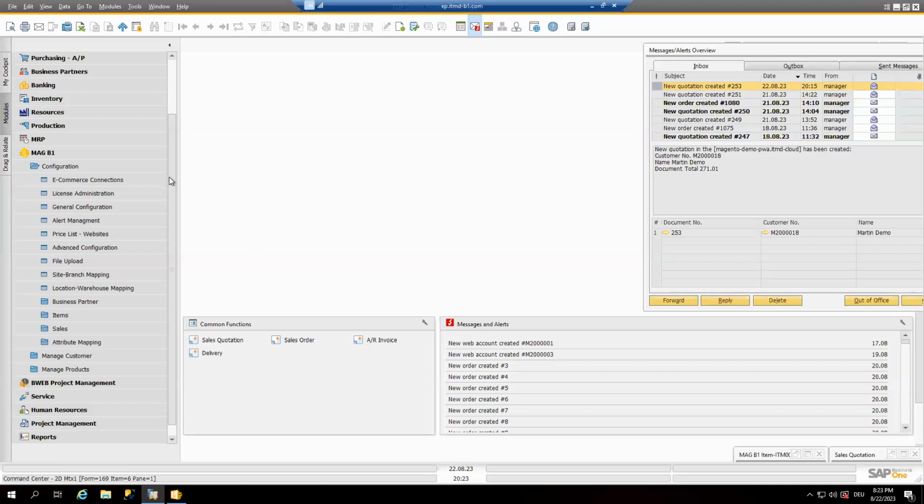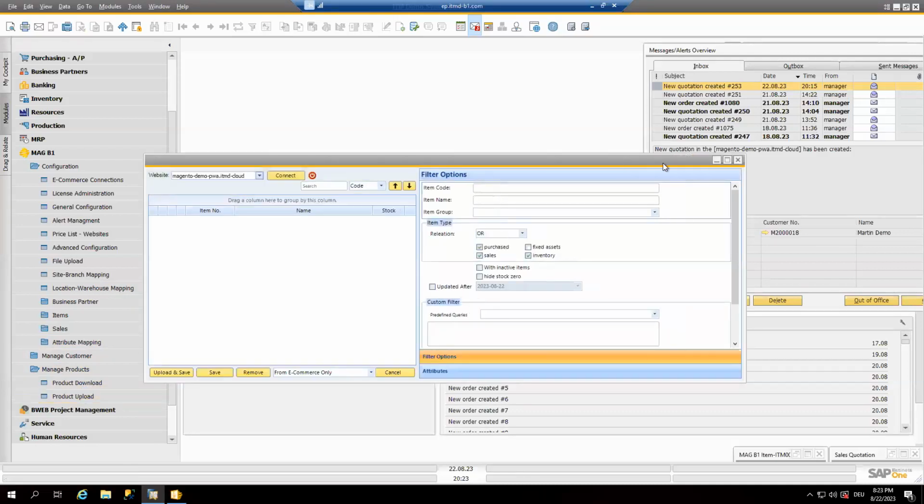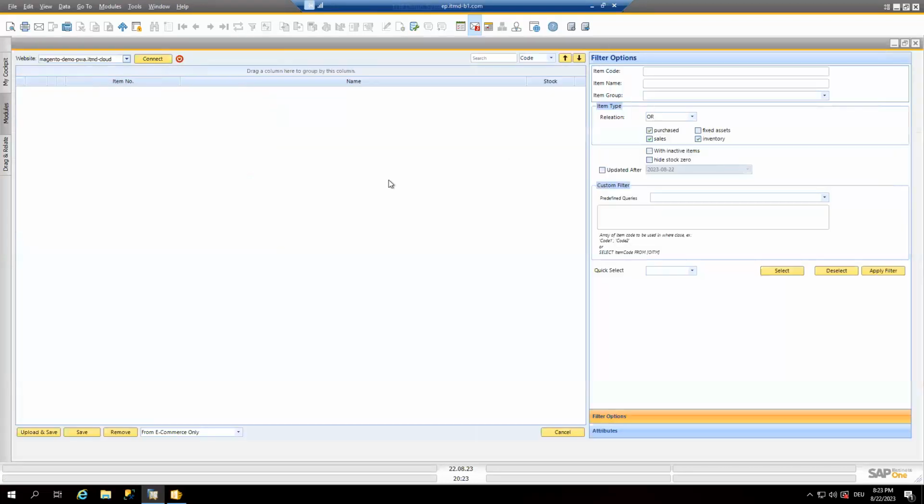We have seen how we can upload items one by one, but we can also upload a group of items. And here I'm opening the item upload screen. Again, we need to connect to the website that we are working on.